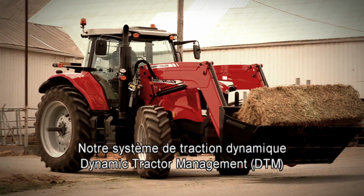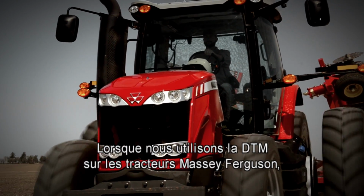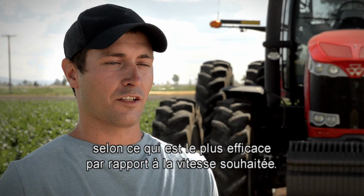And our dynamic tractor management system works hard to help lower fuel consumption. When we're running DTM in the Massey Ferguson tractors, it sets the RPMs for me for what's most efficient for how fast I want to go.